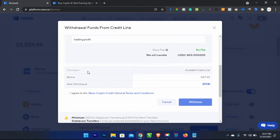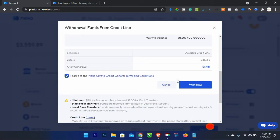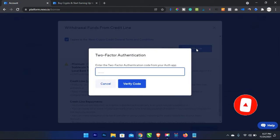And then the next thing I want to do is to check that I've agreed to the Nexo general terms and conditions, so I'm not charged anything. I'll go ahead and click on withdraw, and I'll be asked to put in my two-factor authenticator number. So go ahead and slot it in. So once you put in the right number, that will automatically be verified.